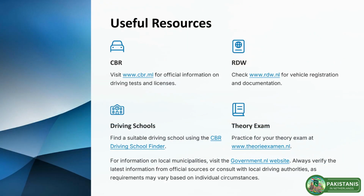Let's wrap things up by talking about some essential resources you'll need during your journey to get a Dutch driving license. Staying informed through reliable official sources is key to making the process smoother. CBR website, Centraal Bureau Rijvaardigheidsbewijzen. This is your go-to resource for everything related to driving tests. From booking your theory and practical exams to submitting your health declaration, the CBR website has it all. It also provides practice materials and updates on exam requirements.